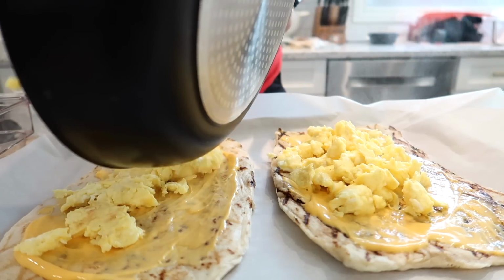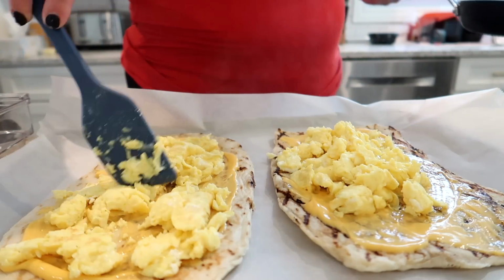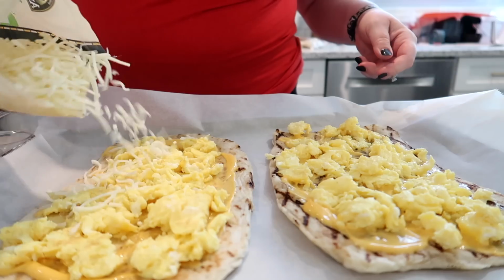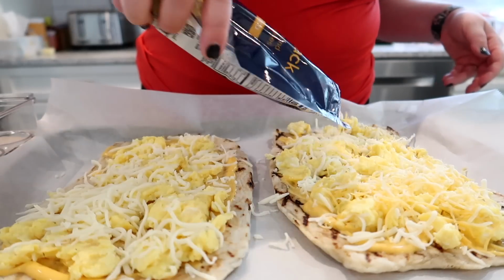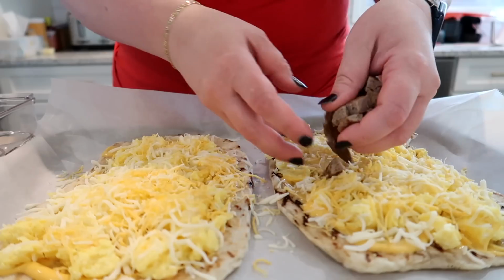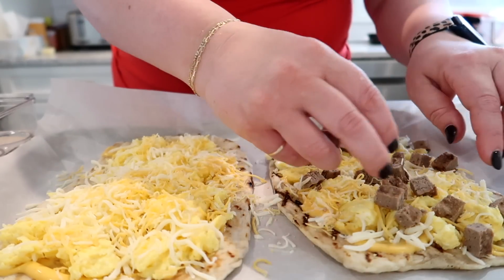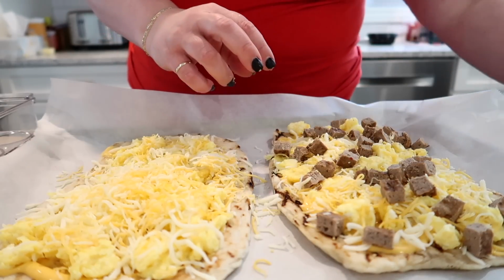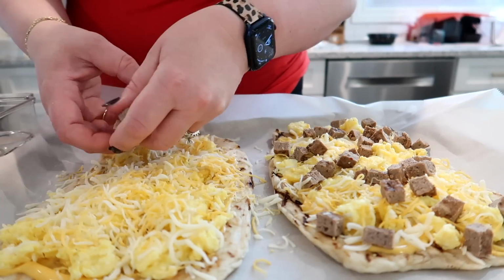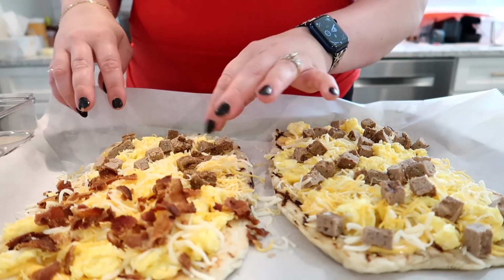I'm gonna go ahead and put half of the scrambled eggs on each of the flatbreads and spread those out evenly. Next, I'm just going to add a little bit more cheese to the top just to kind of glue everything together, a little bit of mozzarella and some cheddar. You can use whatever you have on hand. It's a great way to use up items in the refrigerator, and you could use any kind of pizza crust with this. And then I'm going to add the turkey sausage to one half, and with the other half, I'm just going to add bacon and then pop those into the oven.